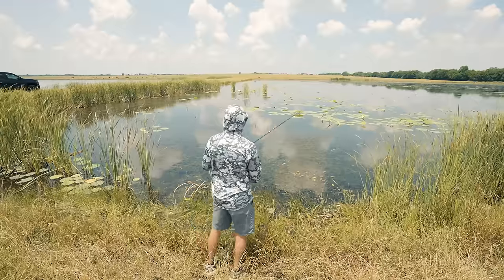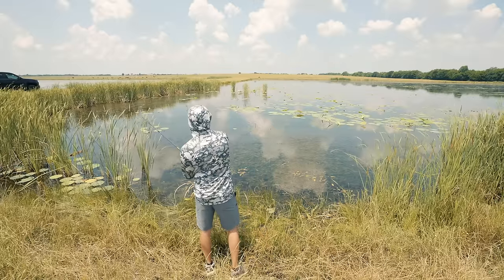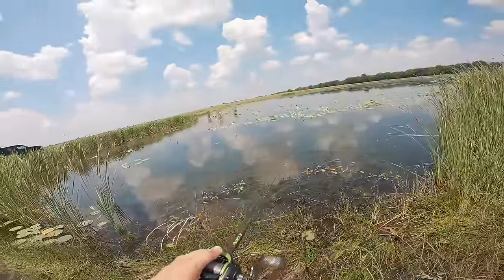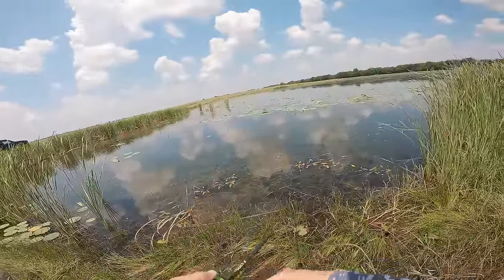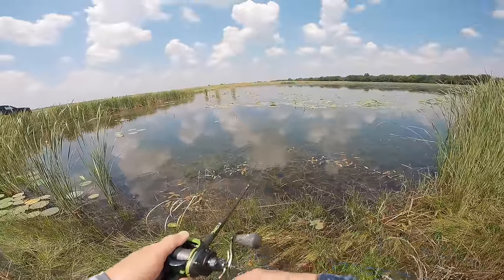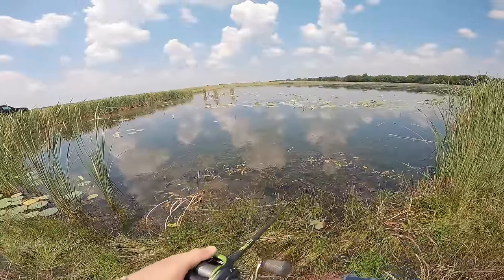All right, let's get a good cast towards them kitty tails. Some good little open pocket by them, I think. Yeah, I've got a small fish right now. Let go, thank you. Come on, man. This is frustrating.